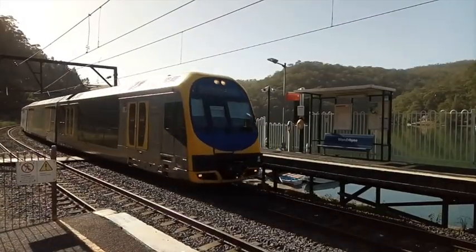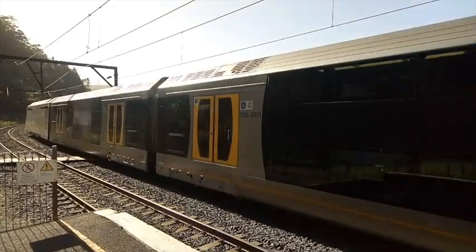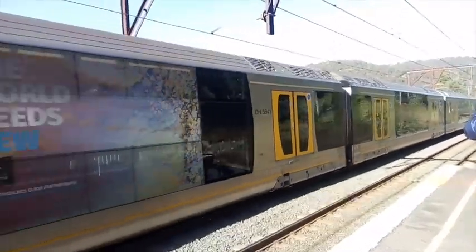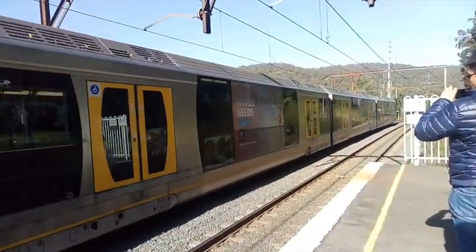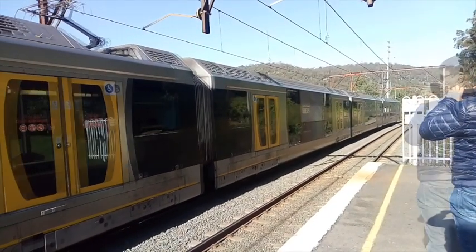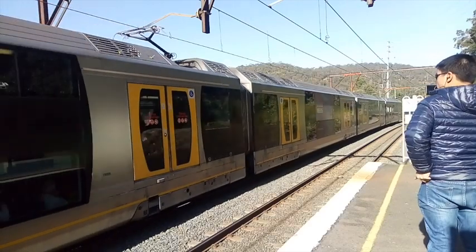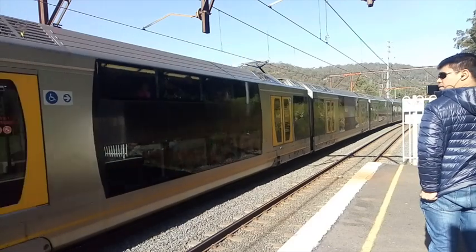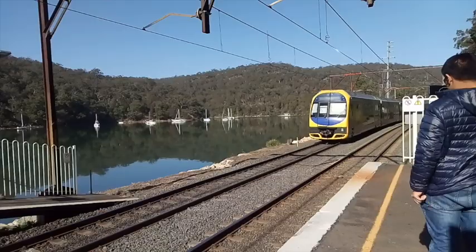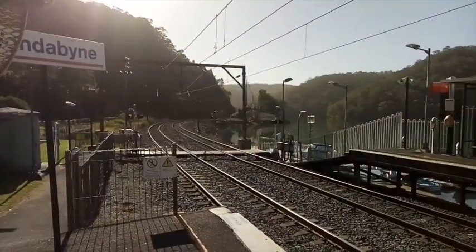Oscar passing H41. Goes far enough to stop though, so it might be stopping. That's stopping. Service is bound for Central. Again, 16, H41. Freight, Pacific National.